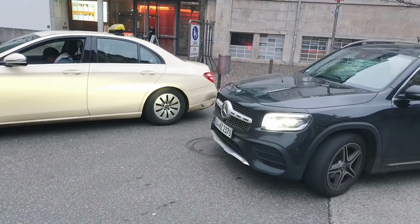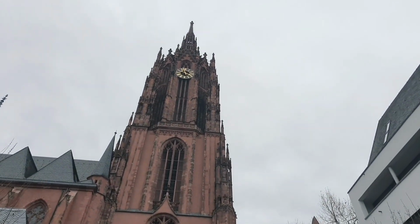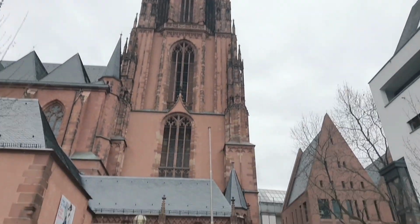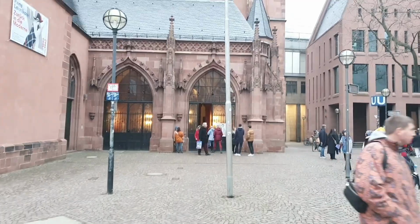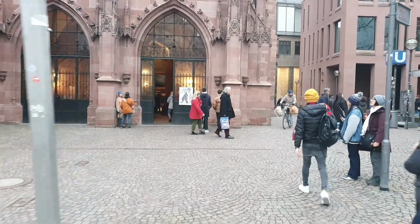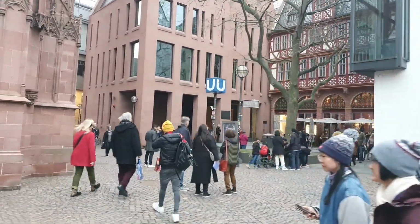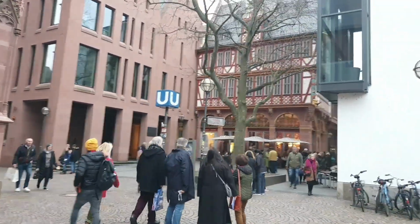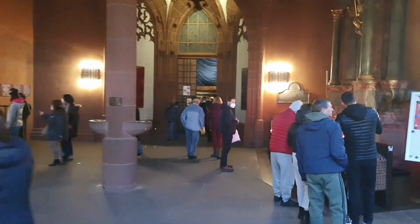The car is coming. Can we go? Thank you. We can walk. So let's see if we can go inside of this. I'm not sure if we can go upstairs. I don't think so, but anyway, let's go inside. Oh, what do I see there? That looks like an old house. So let's go inside.